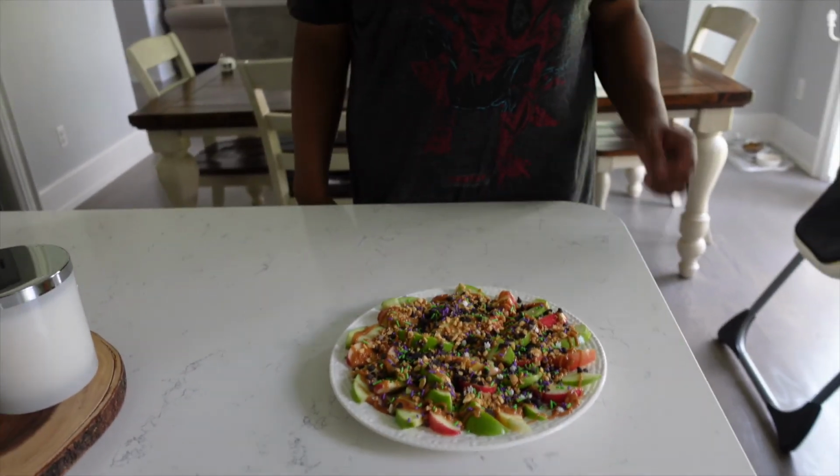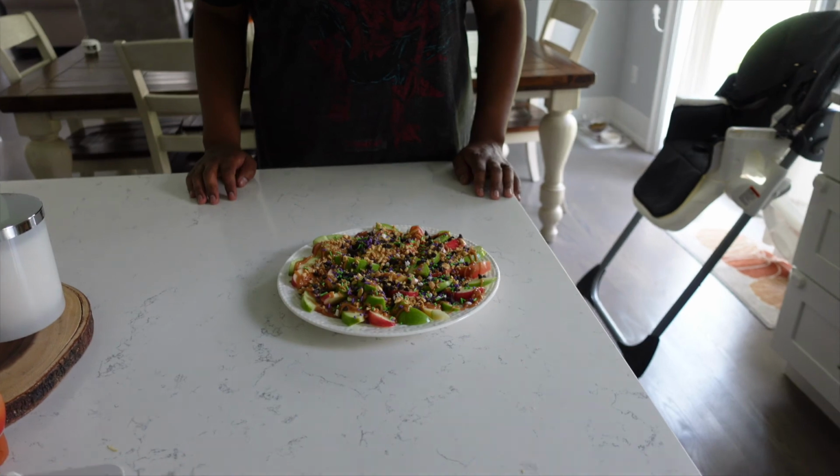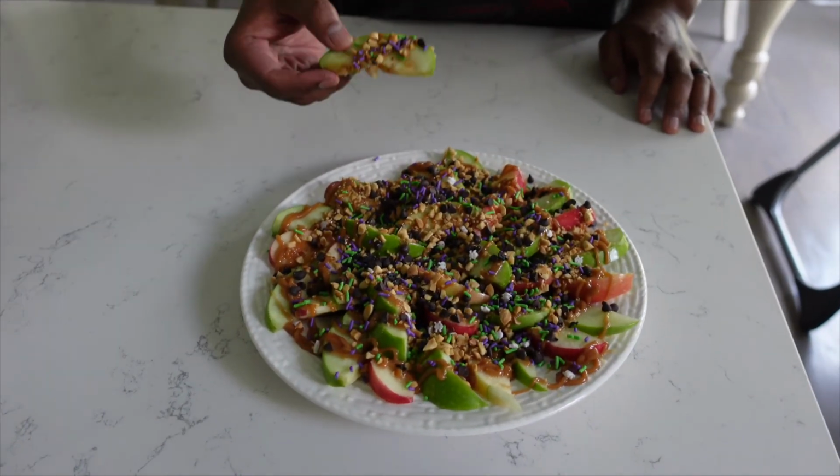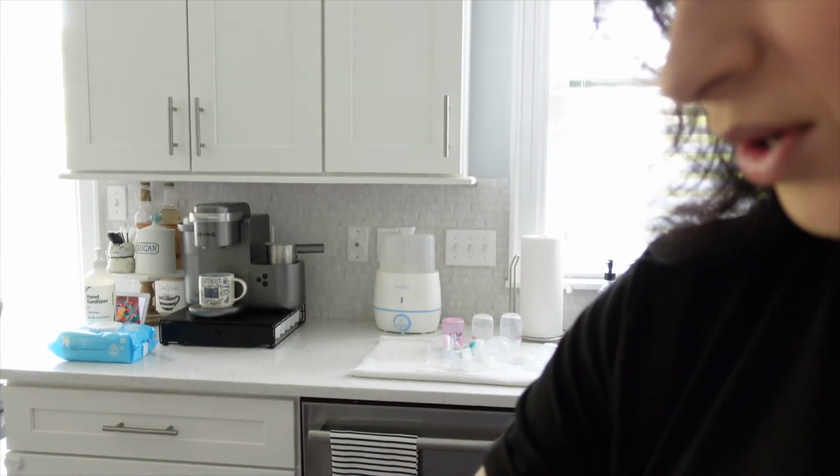Go ahead, try them. Be honest. I mean, we love caramel apples with peanuts. I don't see how this would be any different. No, I'm just joking. No, it's really good. I'm about to try one now. No, that is really good. I want the green one.